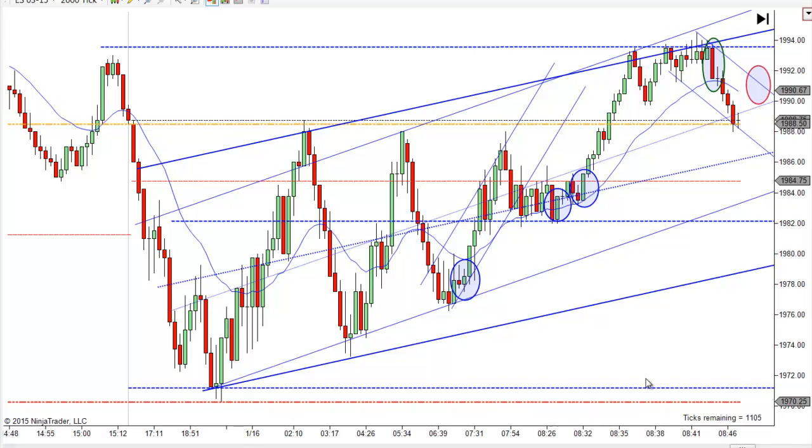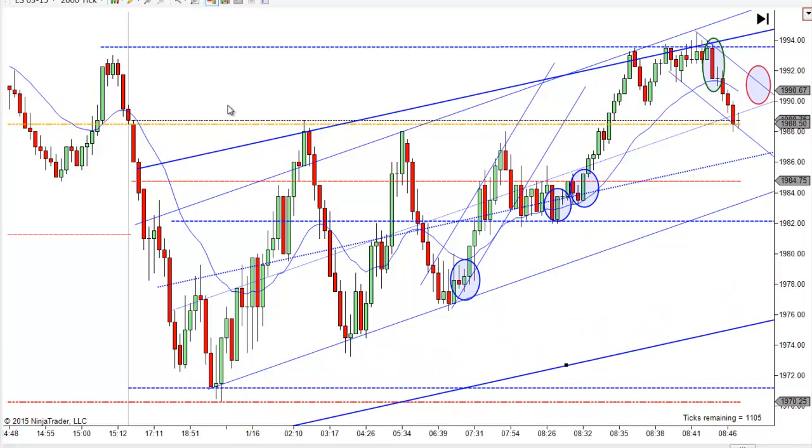Early on, I was working off this two-tiered channel right in here. There's still a midline from the bigger channel, and there are shorter-term ones in there as well. But when we got this third bounce right here, this was a little after the 7 o'clock hour.